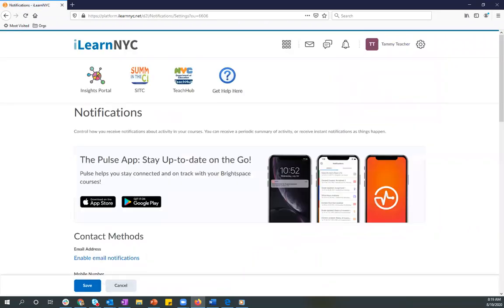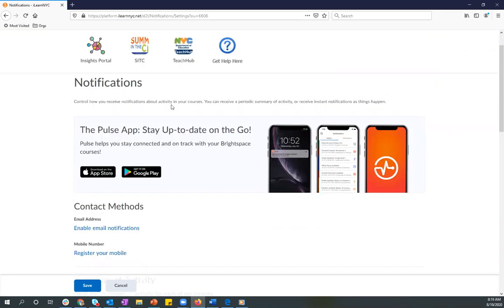So if I click into that, the first thing that we see is a banner for the Pulse app. So we do have an app that students can download, and for you as well, you're welcome to download it, which is a great app for older students, or obviously students who have their own devices. It is a specially built app specifically for students.